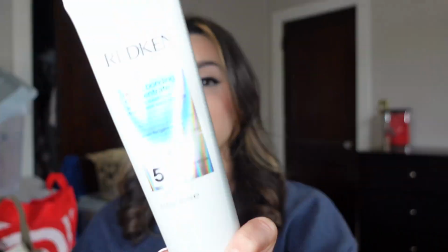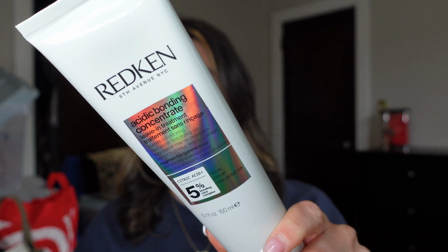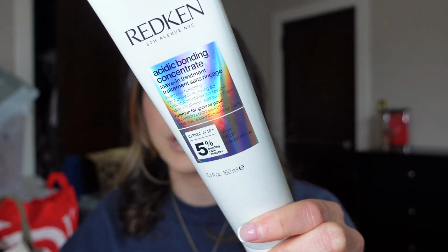This product, you guys, is 10 out of 10. I honestly think I've gone through one because I don't need that much. A little goes such a long way with this product, and I just think it's game changing. It's helped my ends heal from all the bleach and all the heat that I've been doing to my hair for years. It's just amazing, and I will continue to repurchase this because I just have not found something that compares to this. It's just so freaking amazing.